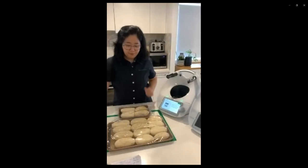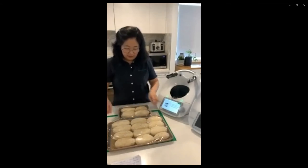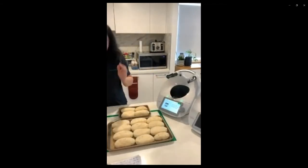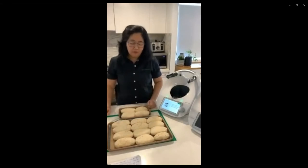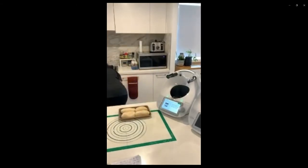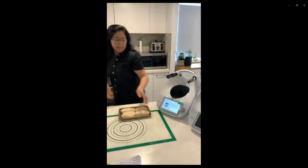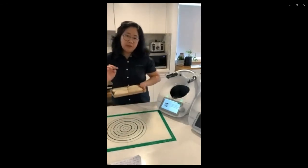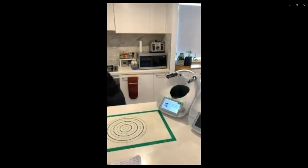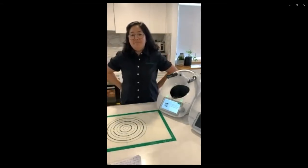All right, so this is what it looks like after the second proofing. It's puffed up a bit. I have preheated my oven to 170 degrees, and now it's ready to go into the oven. So exciting. So that needs to bake for about 15 to 20 minutes or until light golden brown. We'll keep an eye on this one. All right, and then come back for you when it's done.